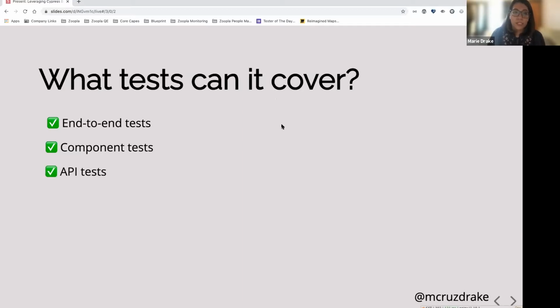Cypress also supports API testing because it has built-in methods for making HTTP calls. Cypress also has a lot of different plugins. One of its plugins is called Cypress Axe. Cypress Axe is built on top of a library called axe-core, which lets you automate basic accessibility tests. So if you're thinking about introducing automated accessibility into your project, then Cypress can do that through the use of a plugin called Cypress Axe.